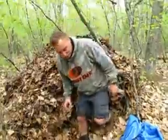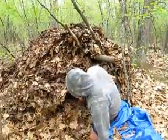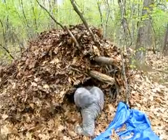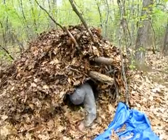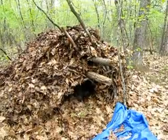So I'm going to crawl into the shelter we just built and see how it works. Talking about the main spot. And then from there, Colby's going to take over with water purification, gathering, storage.